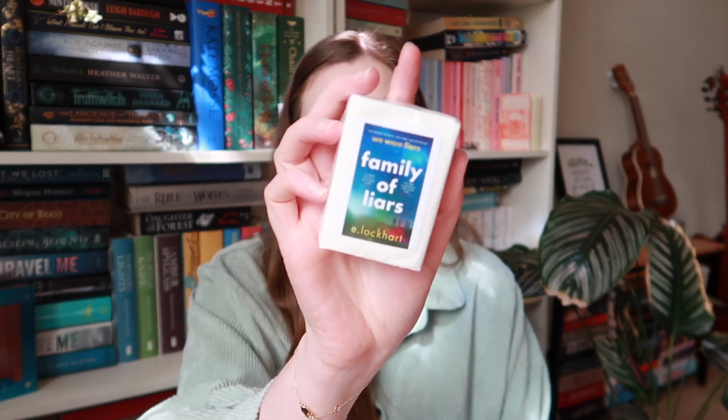Okay, I recently got sent the most exciting bundle from Hot Key Books, and let me just show you guys what was in this bundle. Obviously it came in a box, but these are all the things inside the box. It came with a little pack of tissues, which says Family of Liars on it. It says, open this envelope only after reading Family of Liars, which I think is a really cool touch.